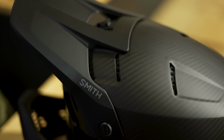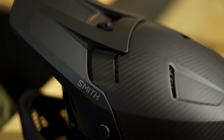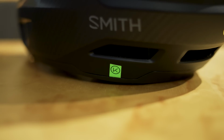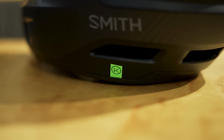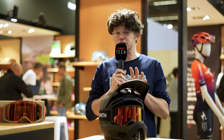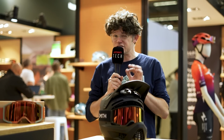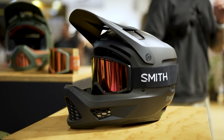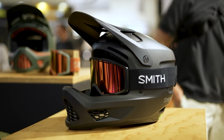So it's got full carbon outer, so that's going to help with impact protection. It's got full Coroid underneath. So unlike some of the sort of half helmets that they've got where they've got just sections of Coroid, this one has it throughout. It's something that Smith used in their snowboard helmets, so they've got a lot of experience. It's then got the EPS liner on the inside, so you've got kind of 3 levels of protection inside.